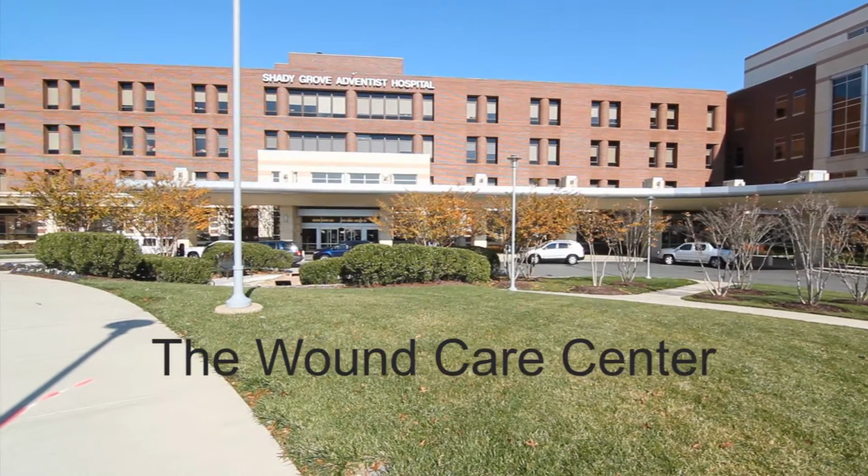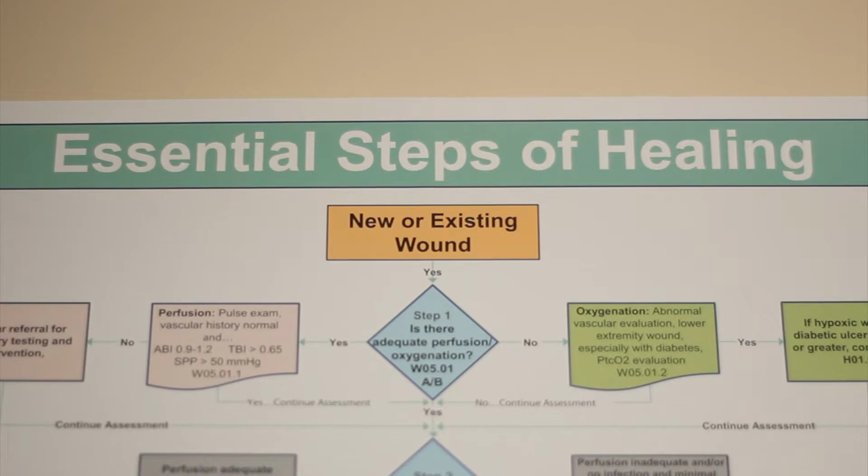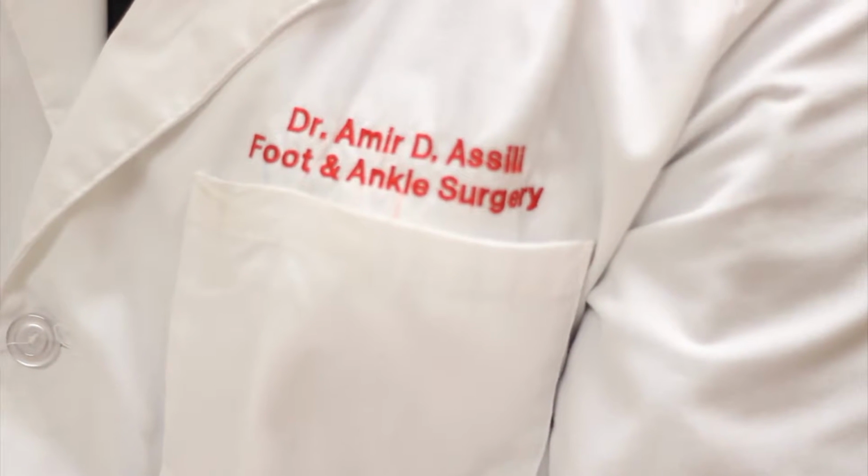The Wound Care Center at Shady Adventist Hospital is a multidisciplinary clinic that deals with complex wounds of the lower extremity, upper extremity. Basically, patients are referred to us to deal with these complex wounds that are having difficulty healing. The Wound Care Center will deal with just about any type of wound, be it a burn, a complex diabetic wound, a sacral ulcer, or something as severe as a bone infection.